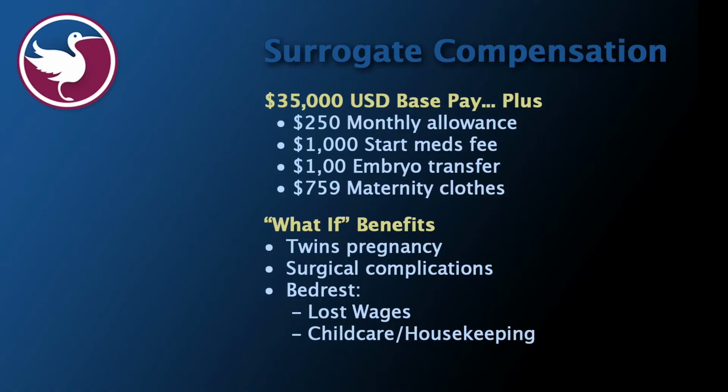In addition to her base pay, the surrogate is going to be getting a monthly allowance, and this could be anywhere from $200 to $300 a month during the pregnancy, right? Just to cover the costs of being pregnant. Every time your surrogate starts a cycle, whenever she starts taking medications, she's going to be asked to receive, say, $1,000 for what we would call a start meds fee.